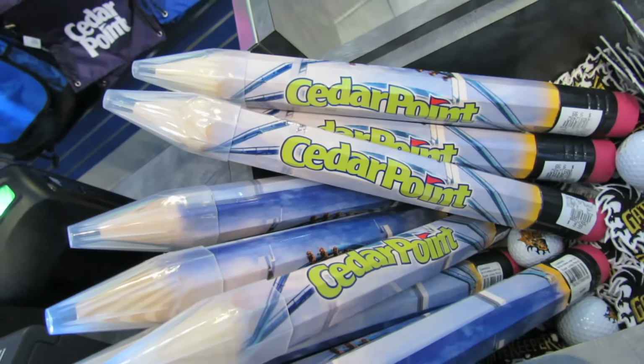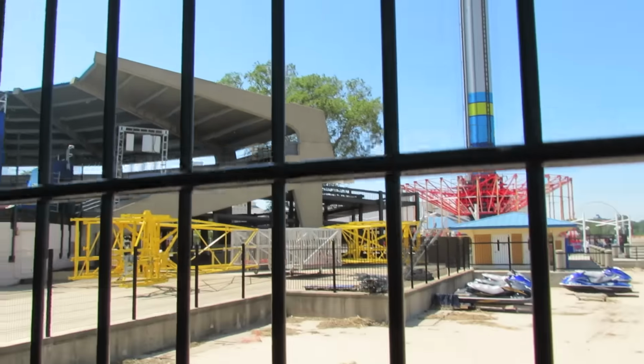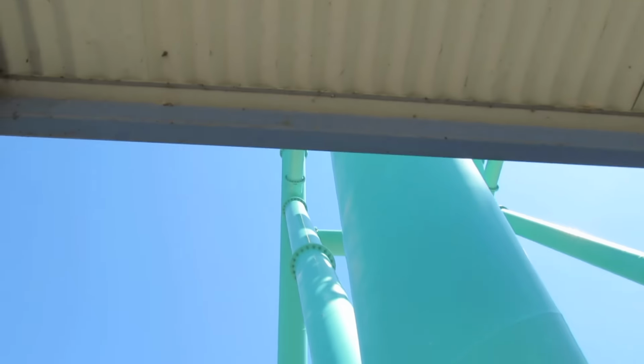That's a very big pencil. So over here we have the evac platform for Windseeker and the beach, and the evac platforms. We are in line here for the Wicked Twister.